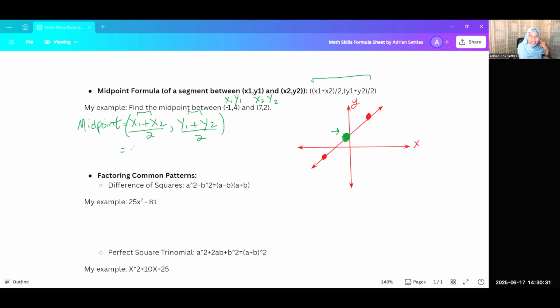So x1 is -1 plus x2 is 7, over 2. The second one is y1, which is 4, plus y2, which is 2, over 2. Okay, so this is what we have. And of course, they put it like this because it's a point.